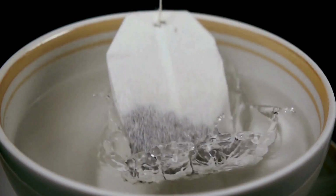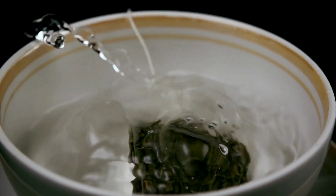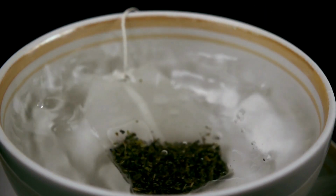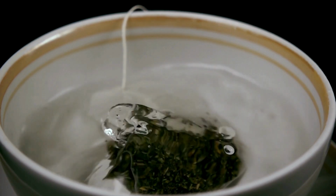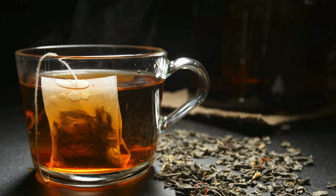So finally, a tea bag is not a good way to brew green tea. Tea leaves need plenty of space to open up fully and release their flavor into the water. When the leaves are crammed inside a tea bag, they don't have enough space to open up, and this is one of the many reasons why tea bags produce lower quality tea compared to loose leaf.